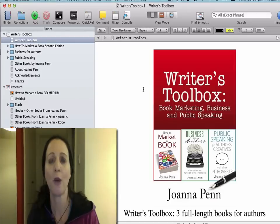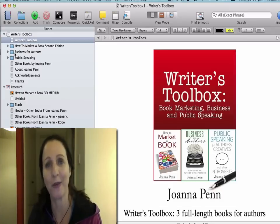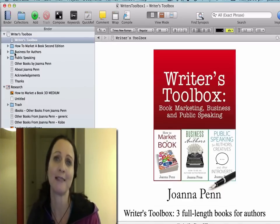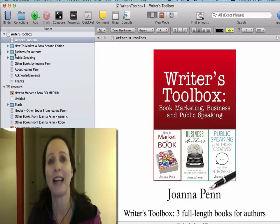So just to pop back to non-fiction, this is also one of the very cool things. So I've actually got 3 non-fiction books here that I've packaged into the Writer's Toolbox. This is a really great tip. If you have 3 books in a series or that are related, you can package them up. It doesn't cost you any more money. This is what's so brilliant. And you can have a higher priced product.